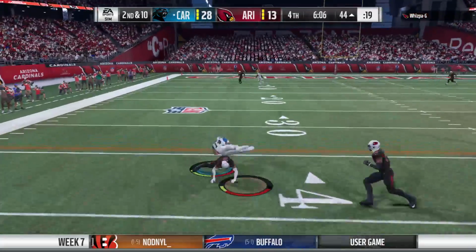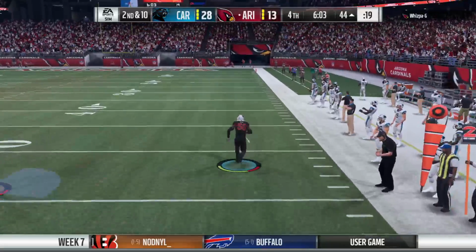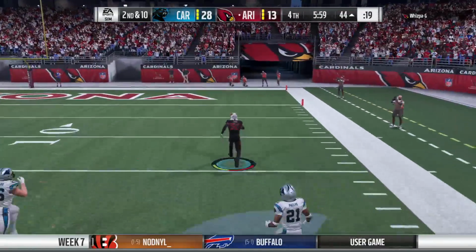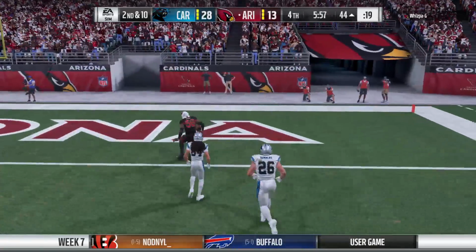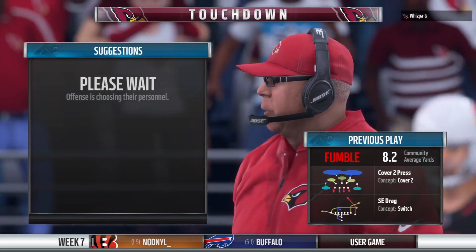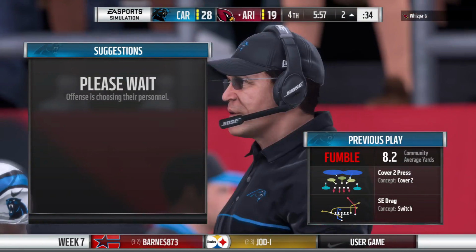Being chased out left. Now the ball comes loose, and the Cardinals have got it going the other way. He's got a convoy, and he might be gone. The 20. And they bring this one back. A scoop and score, a fumble recovery touchdown for Arizona.